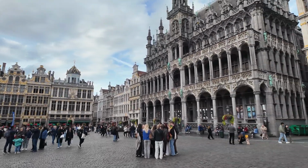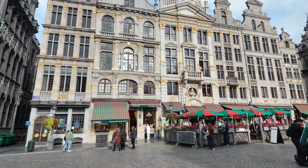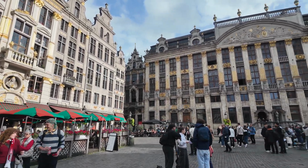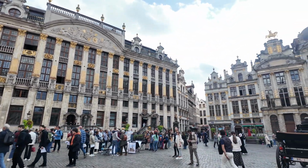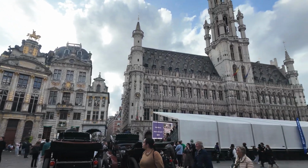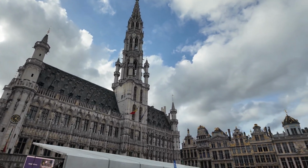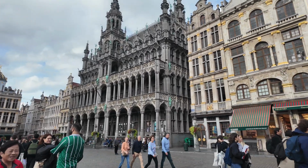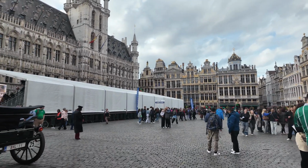So this is another look of Grand Place Square, and then I will walk to the famous statue of Brussels, which you must have seen in all movies and all photos. So it's beautiful out here. It's a nice evening. It's not raining. Weather is not very cold, and it's a Tuesday evening, but still you can see a lot of tourists and a lot of people. So it's a must-have place if you are in Brussels.